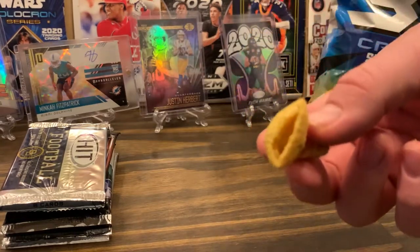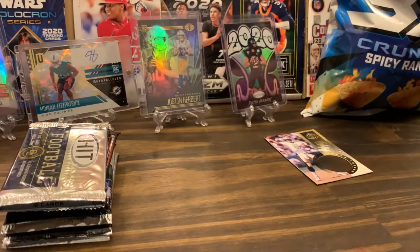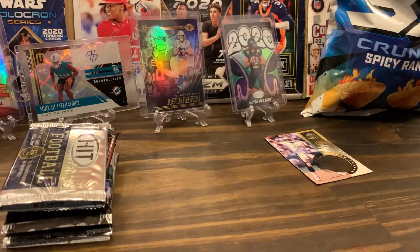If Holden's a bad boy, he has to eat these. And note to self, he does not like these. Right, Holden? I'm not a fan. The great Houdini has spoken. He's got a ripper here.